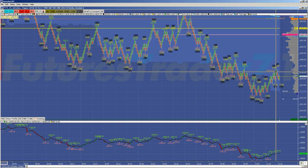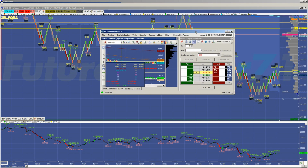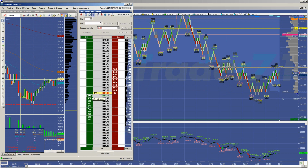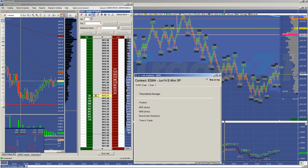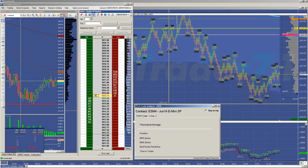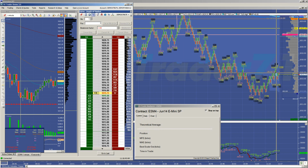My entries do combine some dome reading. I want to see what velocity there is at the areas that I want to trade. So I'm going to pull up the demo here because I'm on my charting. I'm watching things like velocity. So I want to get short. Here, let's put this. This is what I manage trades with, the trade analyzer. I'm looking for a short here. There's nothing for me to do here.